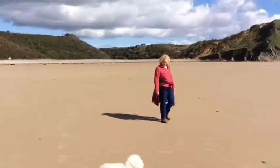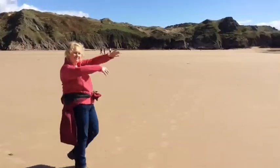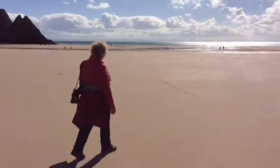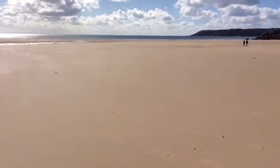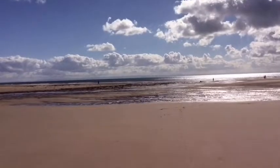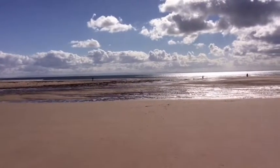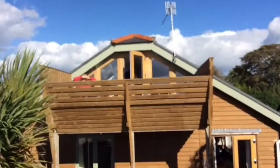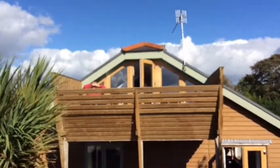This really is a huge beach. In the distance, you might just be able to see the English coastline, Exmoor, that sort of Lynmouth area. Just got back from our walk, which is quite tiring. Now George is relaxing on the balcony.